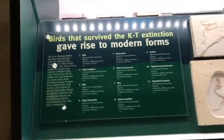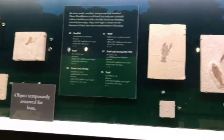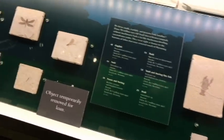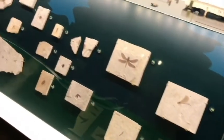What do we have here? Birds. At this time, toothed birds from the Cretaceous were all extinct, and only toothless birds survived. These would be the avian dinosaurs. We have insects here. We have crustaceans, fish, stuff we're pretty familiar with today. The world is starting to take on a very modern look at this time.